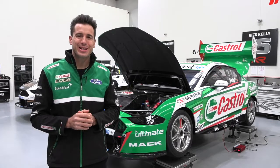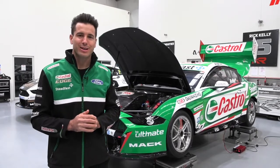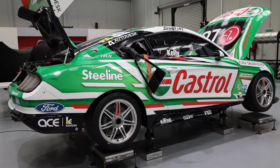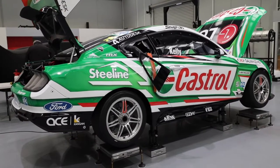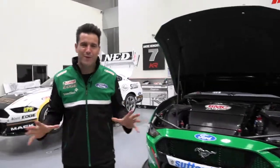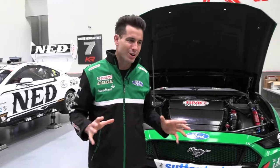It's exciting, we're going racing again this weekend at Sydney Motorsport Park, but we're unable to do pit tours there, so I wanted to show you guys around our brand new Castrol Ford Mustang. Obviously it was a huge build process over the off season for us, such a big effort by everyone here at Kelly Racing, late nights getting it ready.